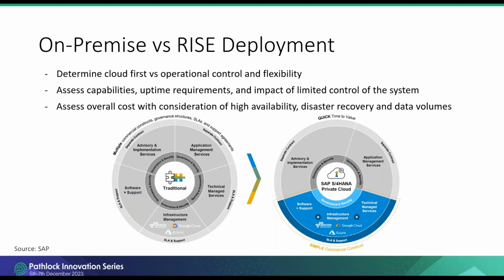Control of the system, cost elements, and technical service capabilities are the main factors that you want to consider when going to RISE. From a control of the system perspective, do you need flexibility to do things on demand, like perform a client copy? Or are you okay to schedule these with SAP, understanding there is potential for some delay? From a cost perspective, consider how much disaster recovery and high availability you need, and be sure to budget for extras not in your agreement under RISE.